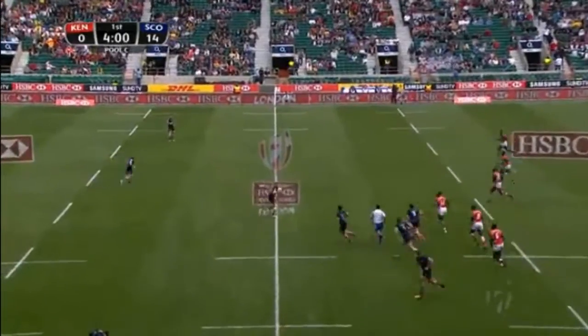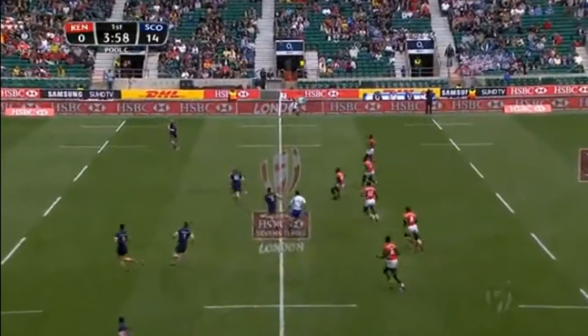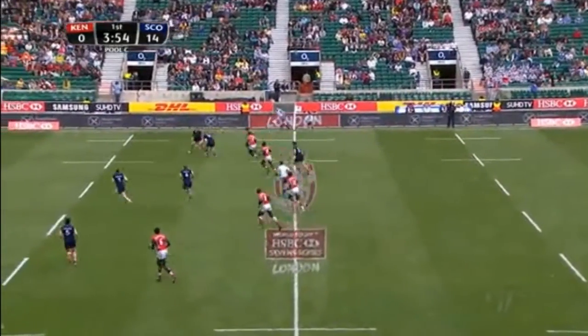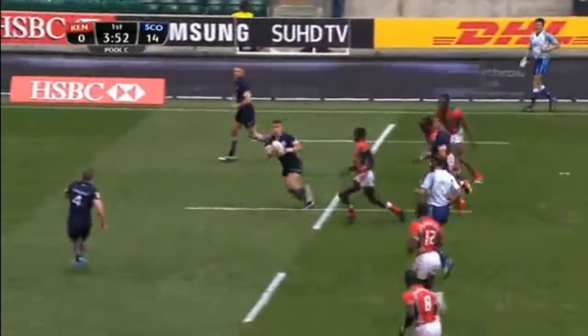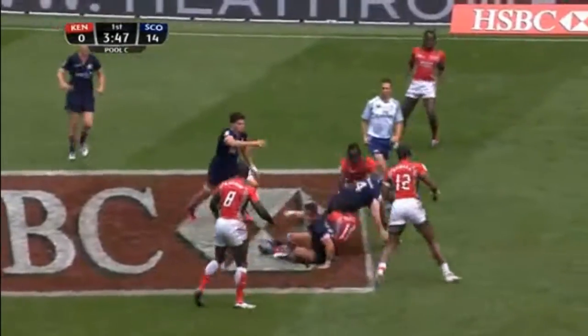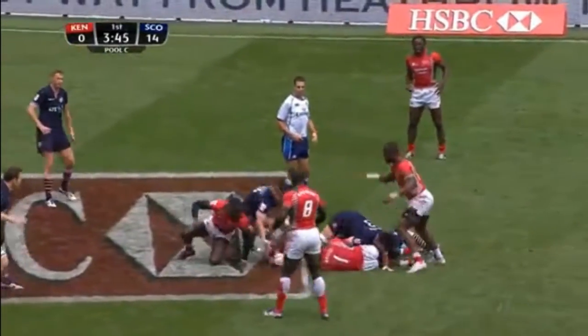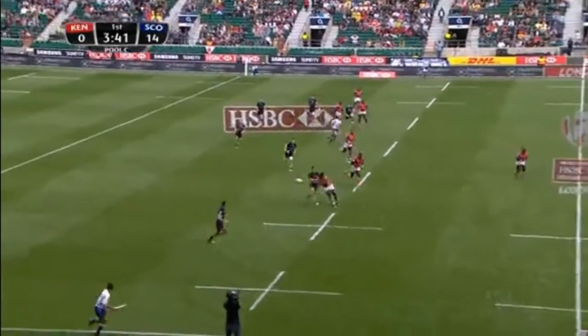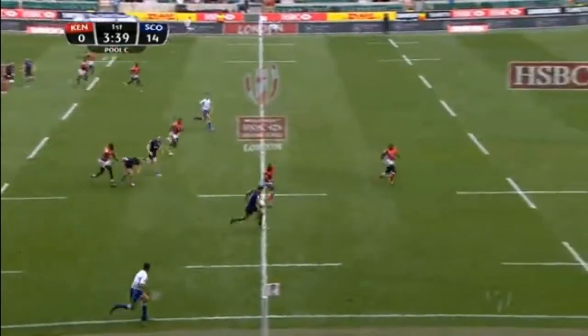Riddle takes them all, the ball received. This is White to Johnston. Switch play and wraparound play from Blake. Didn't find his man in White, and Scotland retreating here. Pressure coming up on Hoyland, who gets the pass away to Johnston. The tackle came in there from Oscar Ouma. Scotland attacking. This is Jamie Farndale.